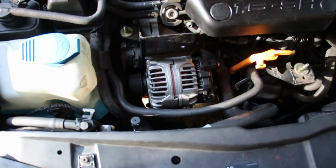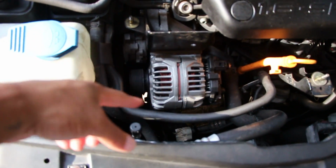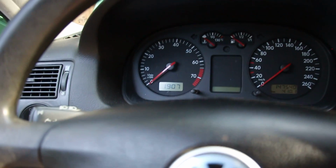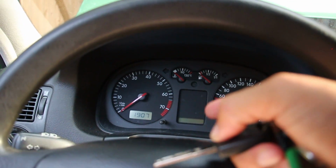We're gonna start it up, let it run, come back out here. I'm gonna look around and make sure there's no wobbling, no issues, but she should be good to go. Let's see how she does. Oh, by the way, I decided that this car's name is Gracey. Gracey the Golf.